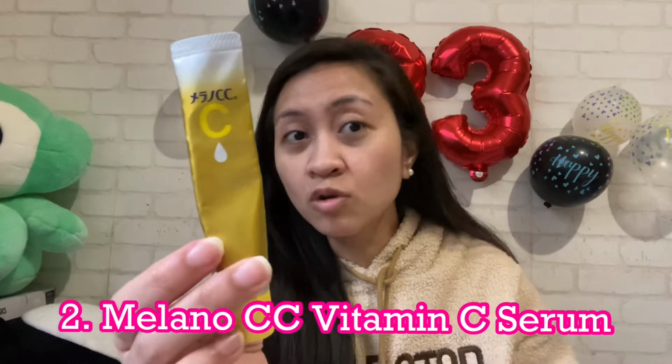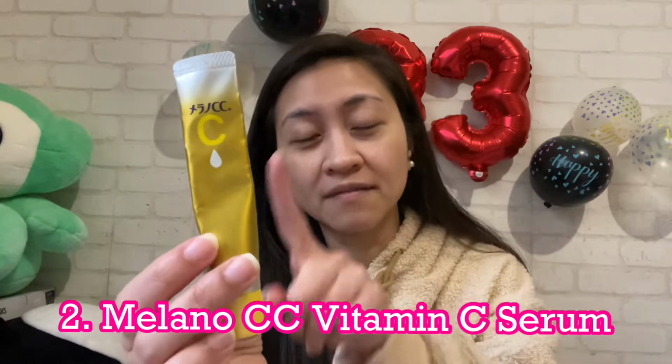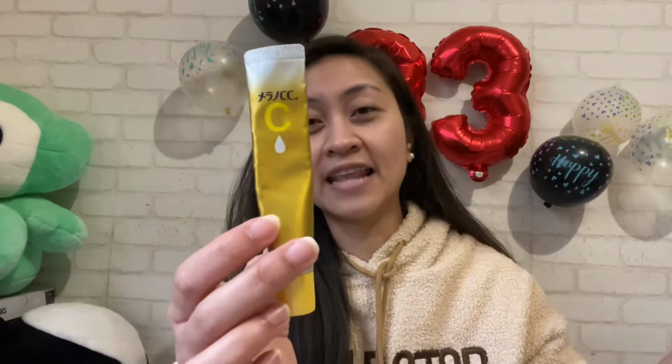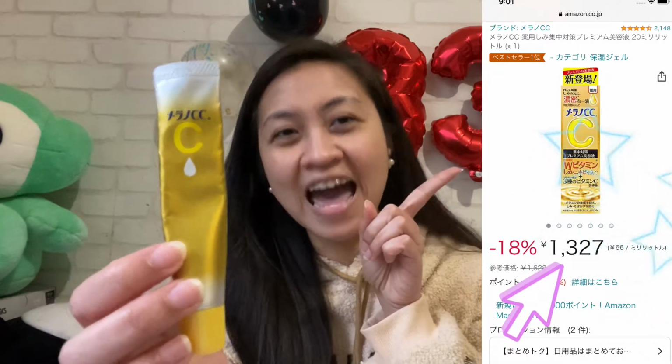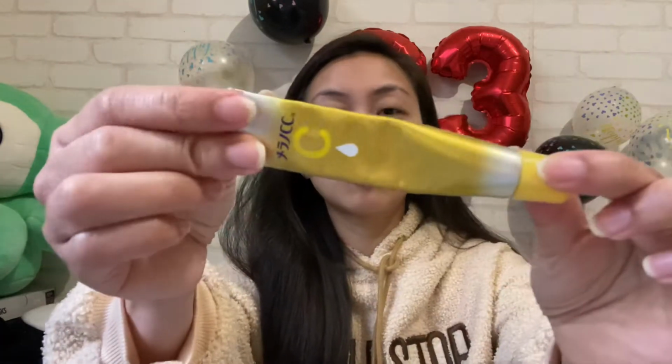So, this vitamin C serum is from Milano CC. If you're into this channel, you know how much I love this vitamin C serum. Talagang na-feature ko siya sa lahat ng skincare na vlog ko. So, ito siya. And this one is the new reformulated vitamin C serum from Roto. And the cost of this one is this. Sa Amazon. Okay? So, yan yung cost niya. So, tingnan nyo, paubos na siya.